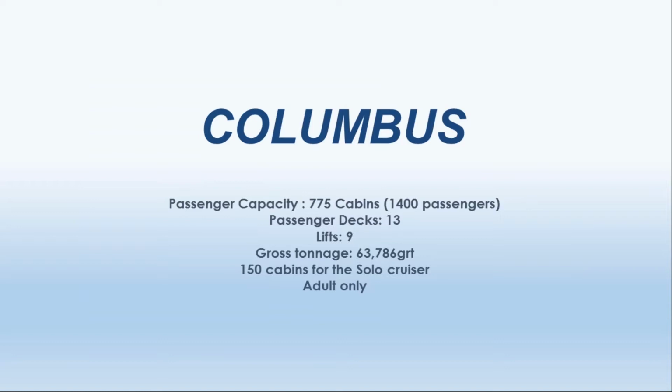With Columbus, we're cruising with 1,400 passengers on board. When the ship was under the P&O flag, they used to cruise with 1,800 passengers. So you can imagine that the space ratio is far greater now on Columbus. We've also allocated 150 cabins for the solo cruiser, and I'll go through that later. And we class her as an adult-only ship.